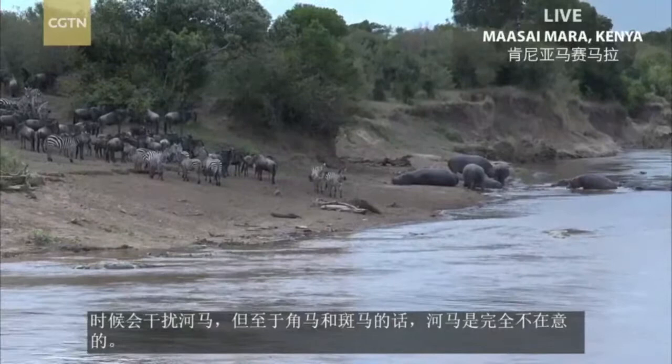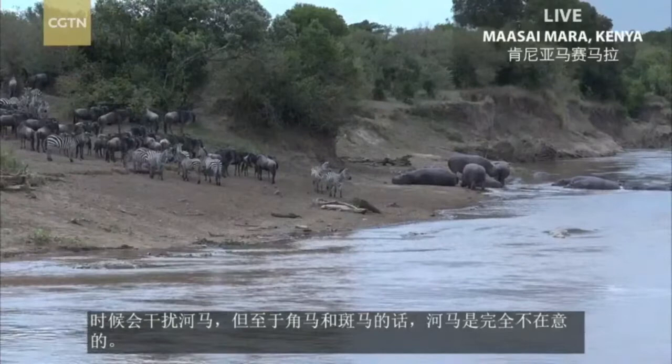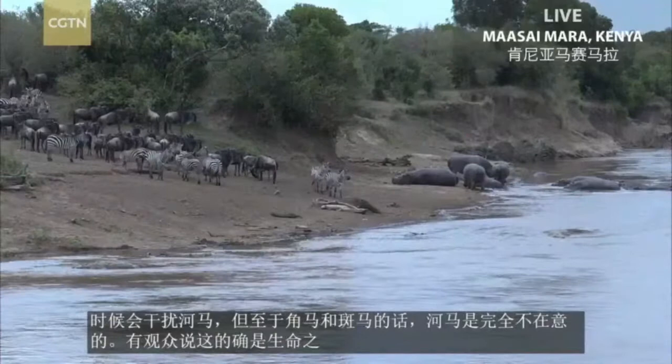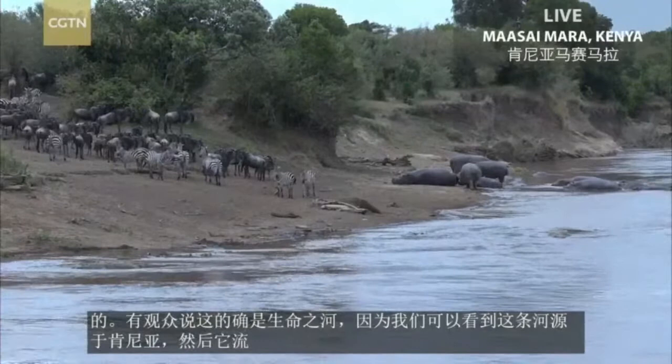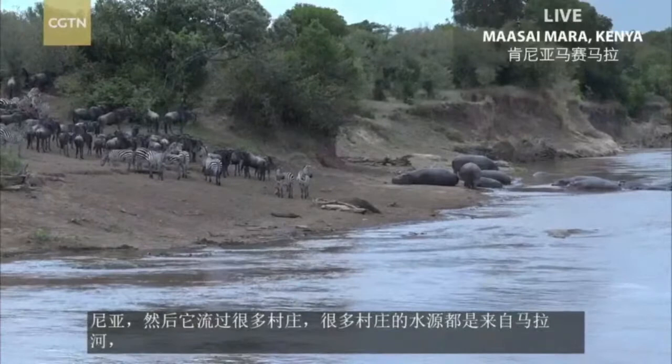Brent, very good to hear your name, and you're saying this is the river of life and death, and that is very, very true, because it could also be the same river for life, because the source of this river is somewhere in the Rift Valley of Kenya, and it passes through homes and villages, and most of the villagers there will always get their water from this river, so definitely it's the river of life.